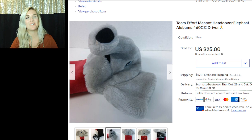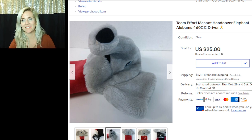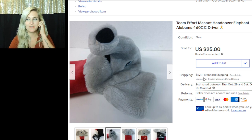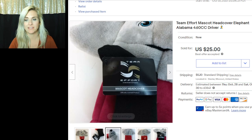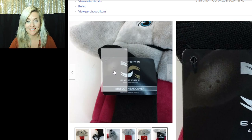This sold for $25 on a best offer. I think I had it listed at like $29.99 or something like that. And let's see, the shipping was $5.10 for this. So this did have a price right here. Maybe you can see that there's a little 2 right there on the far picture. Can you see that 2?